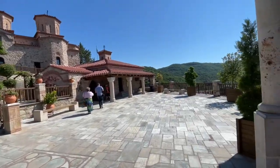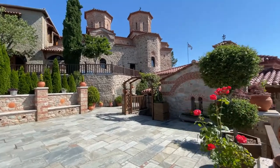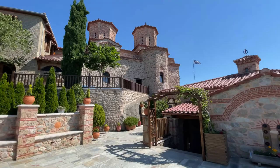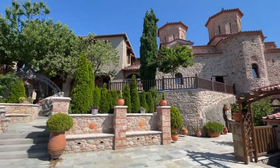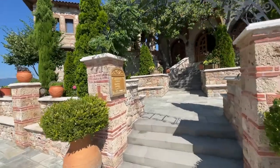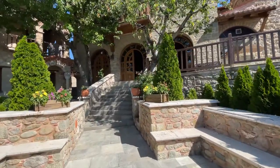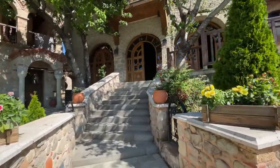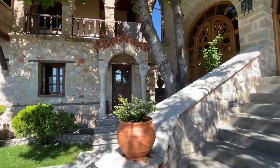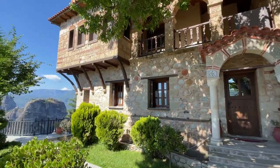Picture of myself. I'll be back. Bye. Okay. This is the monastery. And the chapel looks like it's up here. For the monks.